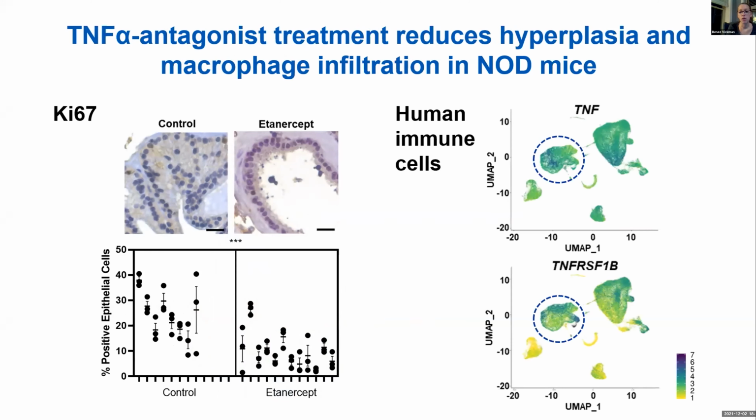And then since our human single cell RNA-seq data, which I'll talk about in a little bit, thanks to our P20 center, I have a circle around the macrophage compartment, and we saw that the macrophages were the cell type, in terms of the inflammatory cell compartment, that expressed both TNF and the receptor. So they were both TNF producers and responders.